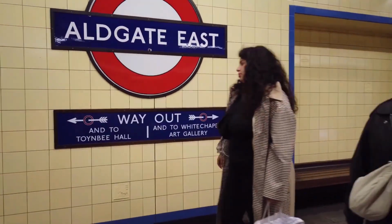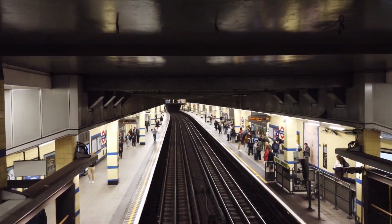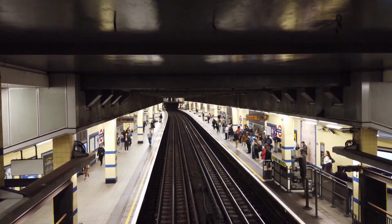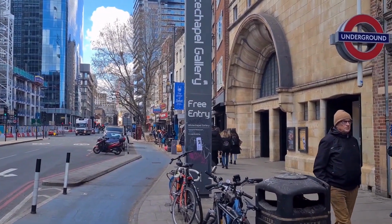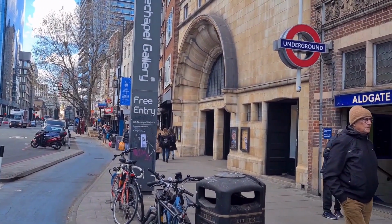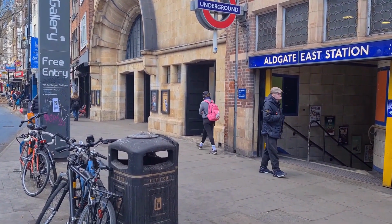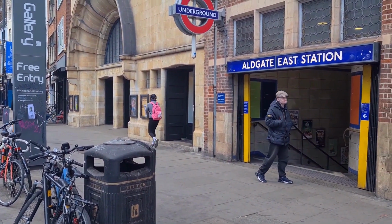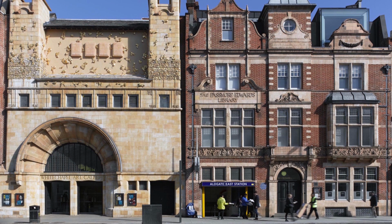The new platforms at Aldgate East were sited immediately to the east of their predecessors, with one exit facing west towards the original location and another one at the eastern end of the new platforms. The new station opened on the 31st of October 1938, and this is the current entrance to the modern Aldgate East station, right next to the Whitechapel Art Gallery. This gallery, which first opened in 1901, was the first place that Picasso was exhibited in Britain.